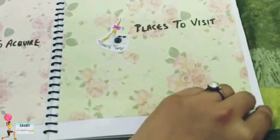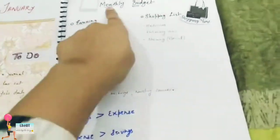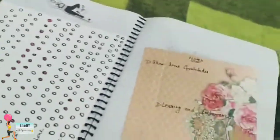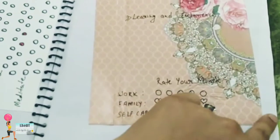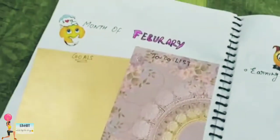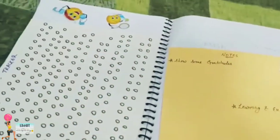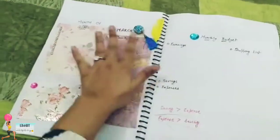Month of January, to-do list, budget plan, and the most important one, that habit tracker. Note making. Favorite one. The coming month. In March, my birthday month, that's why I added some glitter on it.